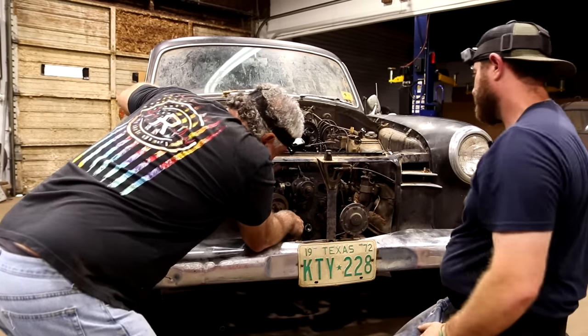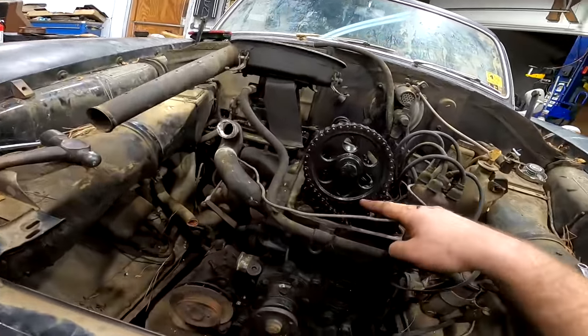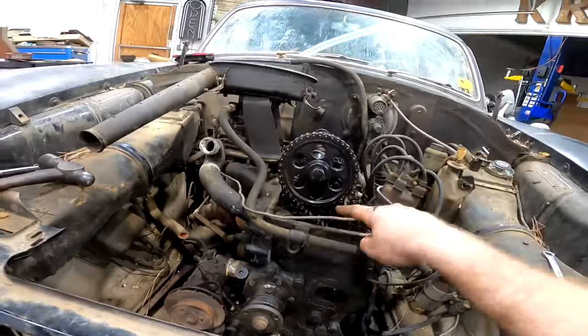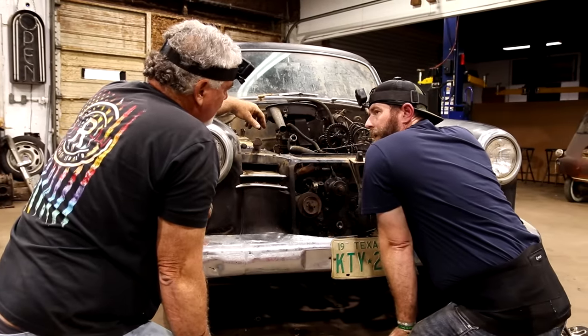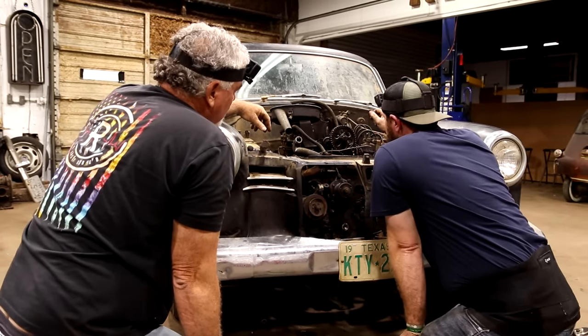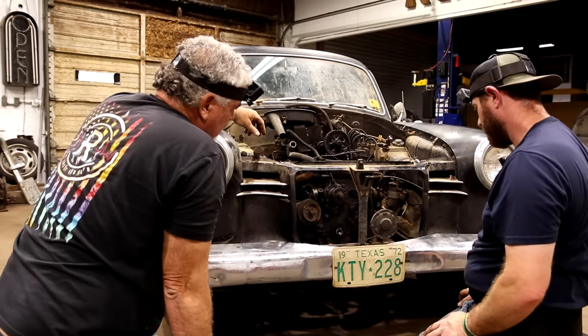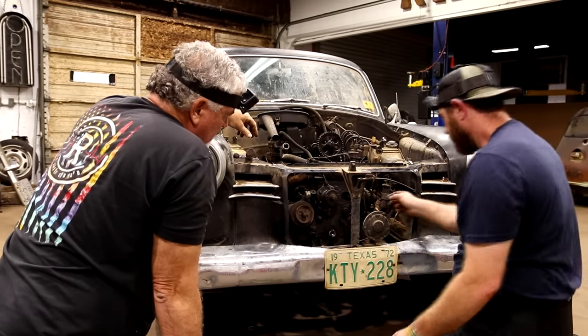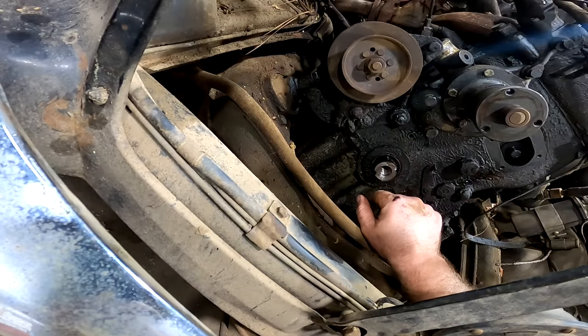And it may be where we replace the chain. I hate to, because them gears are probably worn down some. You always want to match your chain with the new gears. But I don't know about finding this seal, which if we got to, we got to.